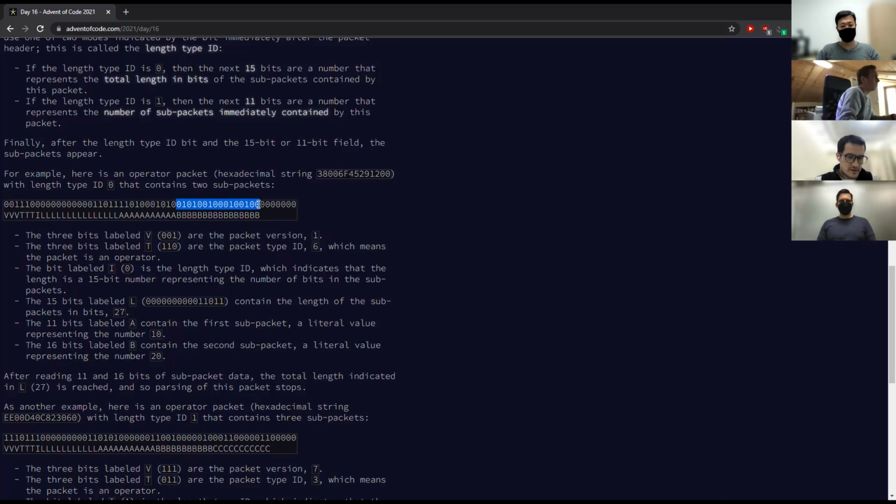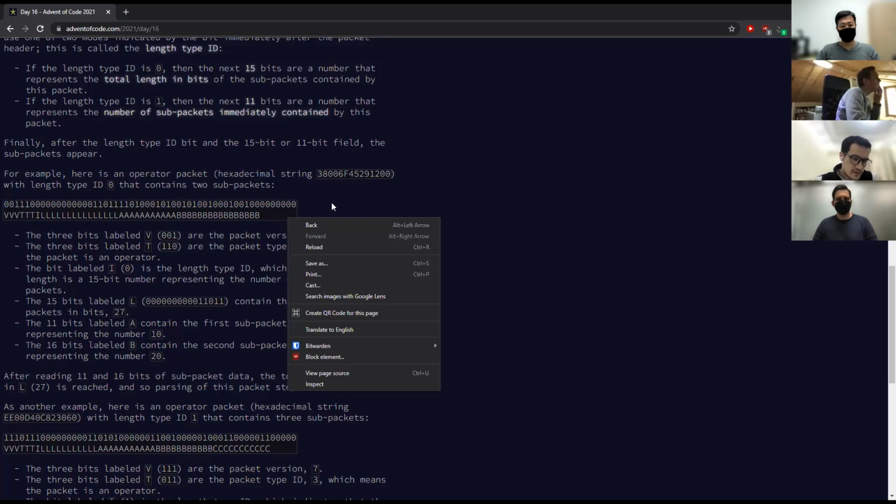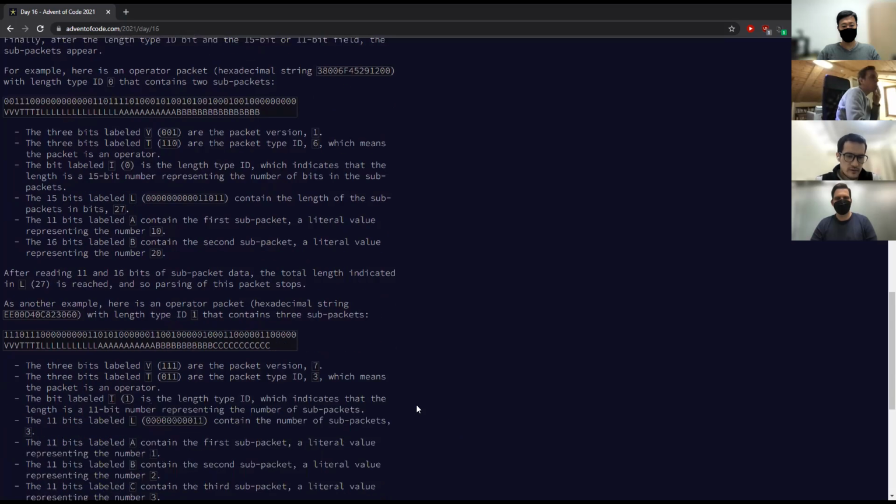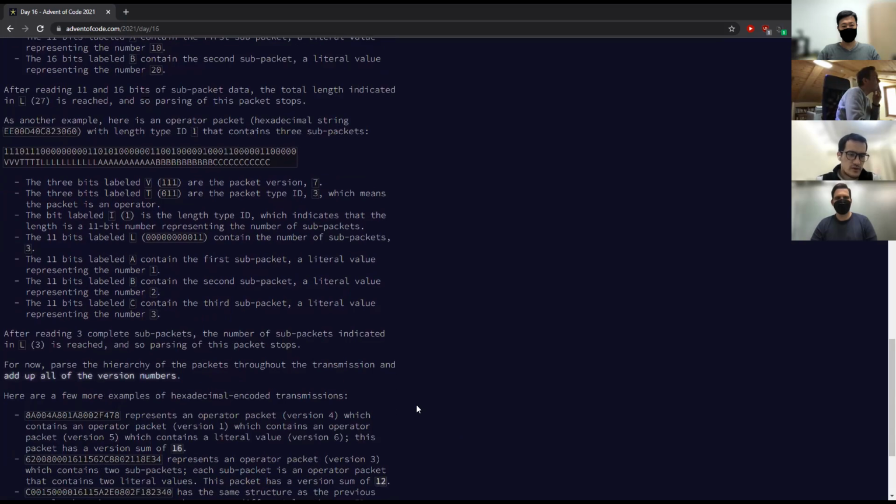After reading 11 and 16 bits of sub-packet data, the total length indicated in L, 27, is reached, and so parsing of this packet stops. And remember, each sub-packet also has its headers too. Each sub-packet will have the 3 bits for the version and the 3 bits for the type. Right, so after parsing B, we stop there.